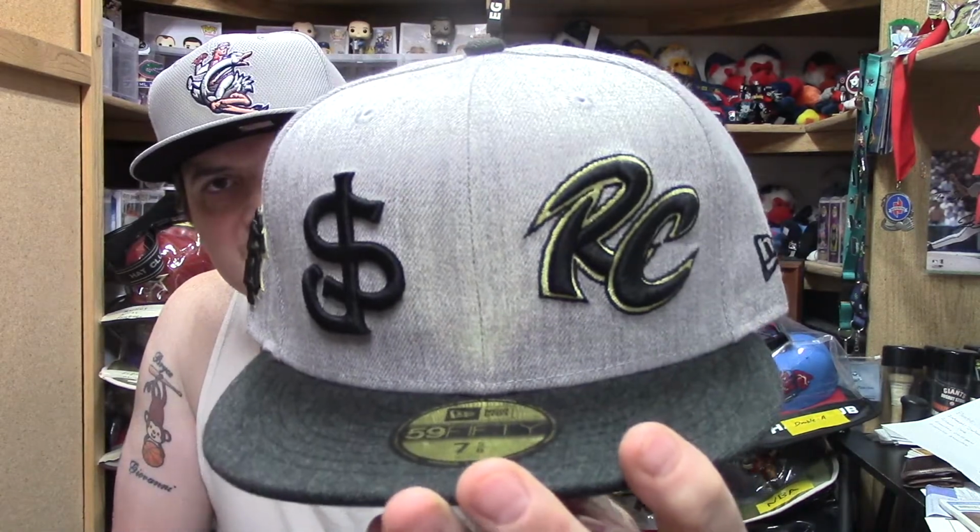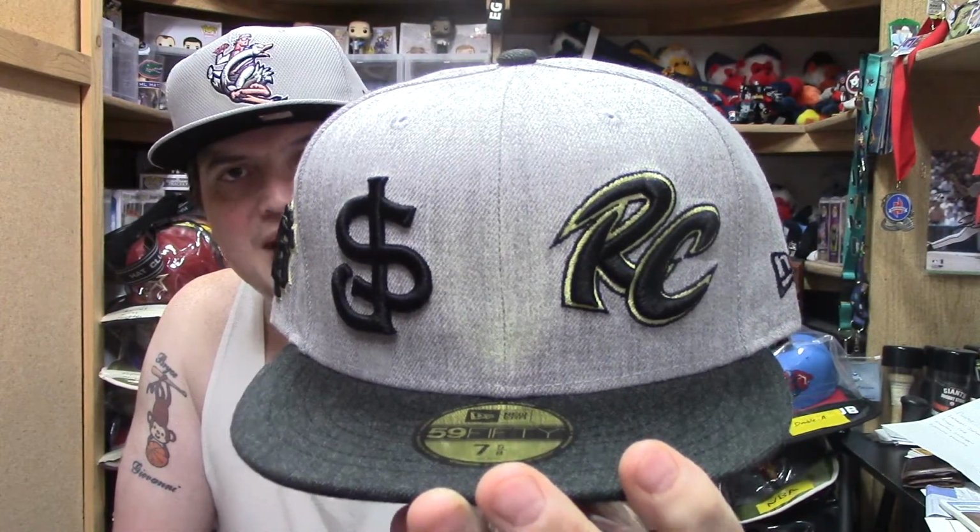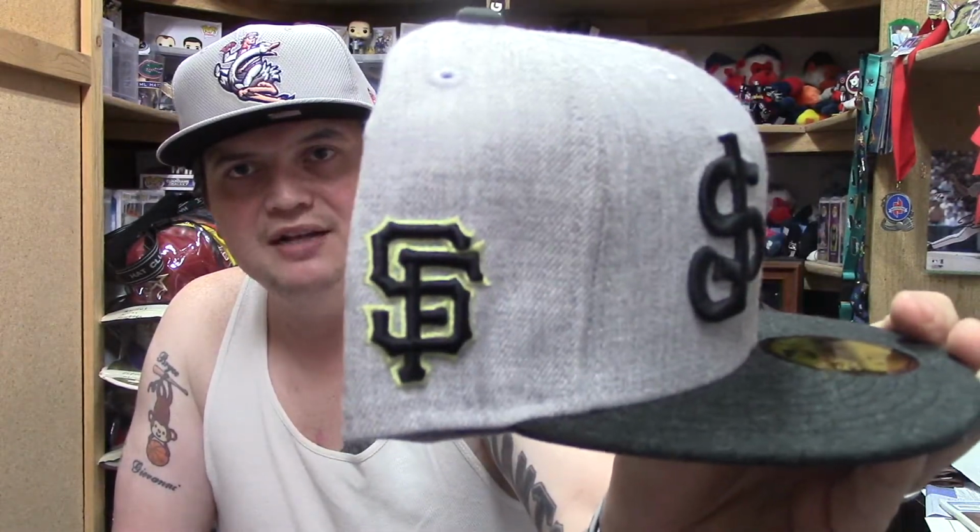I've been actually looking at this hat for quite a while, so finally happy to actually add it into the collection. It's nothing special, but I like hats like this. And here you go, guys. We got, bam, we got the San Jose Giants and the Sacramento River Cats dual patch on there. And then, of course, they have the SF right there. This was their 2017 hat.